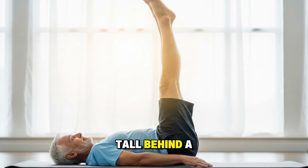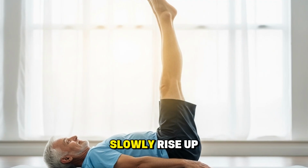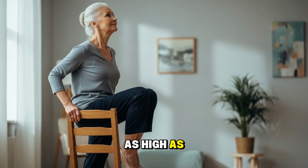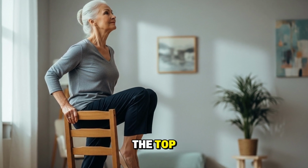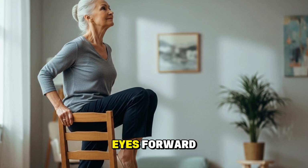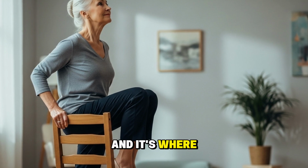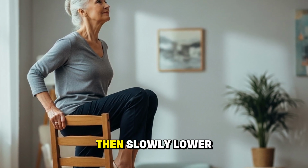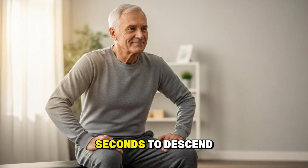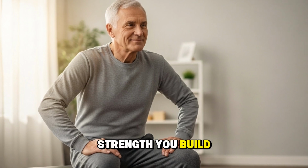Stand tall behind a sturdy chair, lightly holding the back for support. Slowly rise up onto the balls of your feet, lifting your heels as high as you can. Once you're at the top, pause and hold for 3 seconds while keeping your eyes forward. That brief hold is the balance challenge, and it's where the magic happens. Then slowly lower your heels back down, taking 3 full seconds to descend.